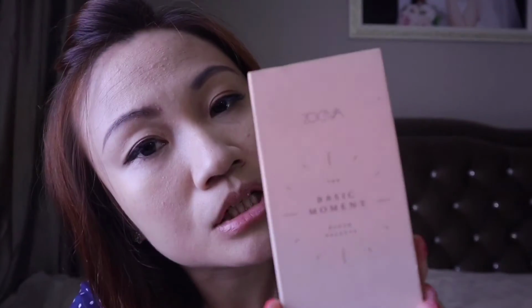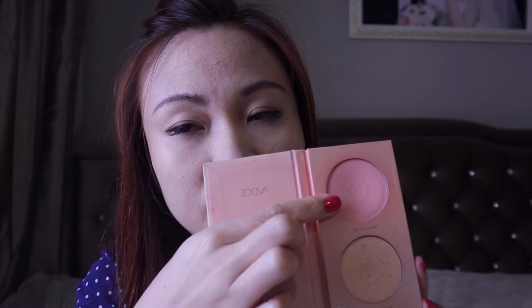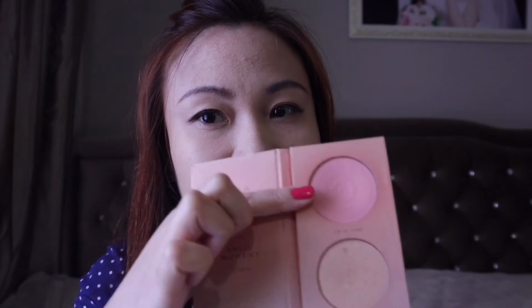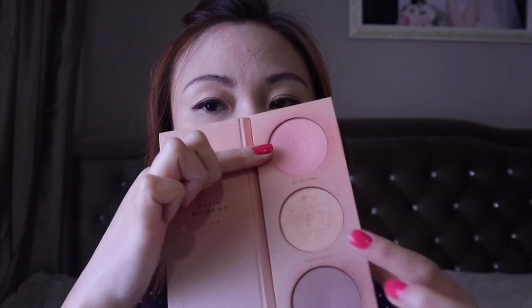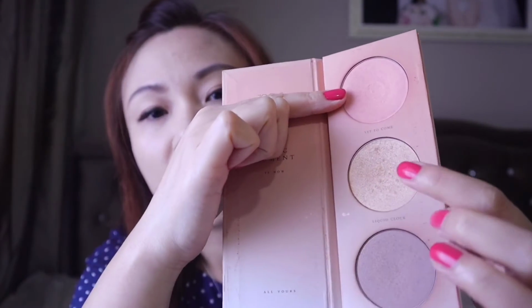Moving on to my face, I'm using this Zoeva palette. This is a blush palette. It's just very simple. I like this blusher very much. And they have this bronzer and a highlighter. So every time when I travel, I just bring this very compact.